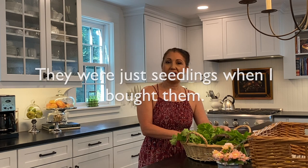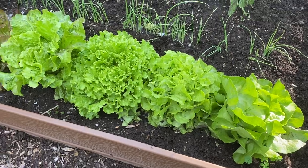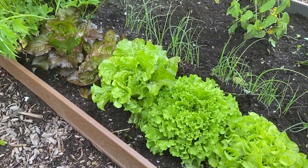And the lettuce that we have here, I bought in a 6-pack. Didn't even realize that all 6 varieties were a little different. So I am thrilled with how they came out.